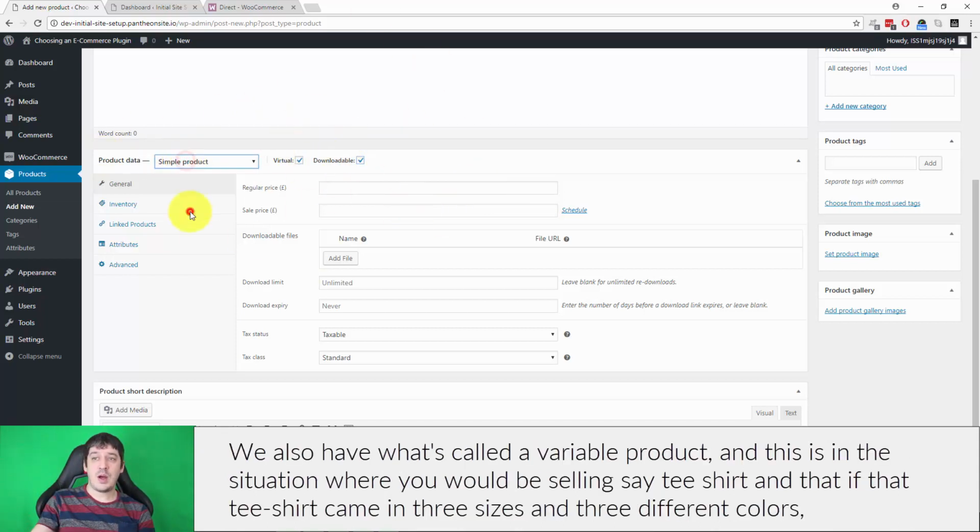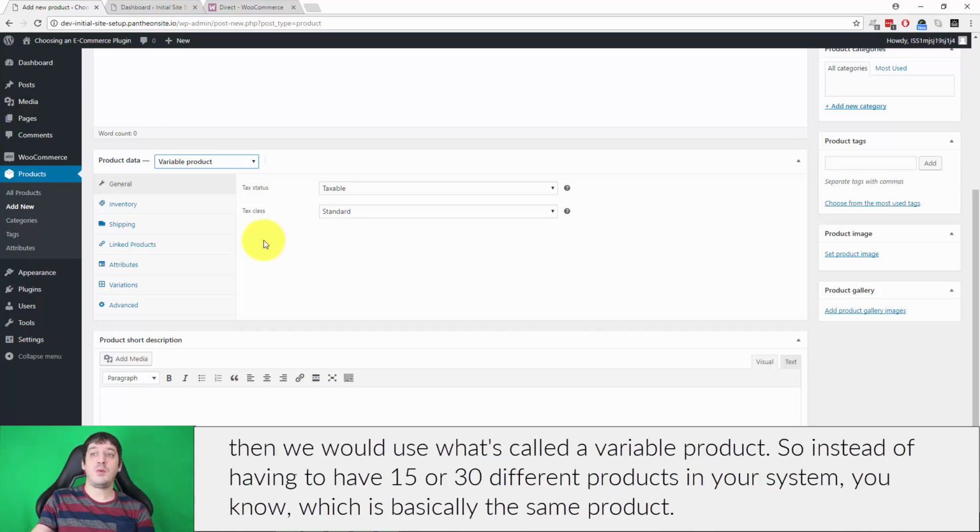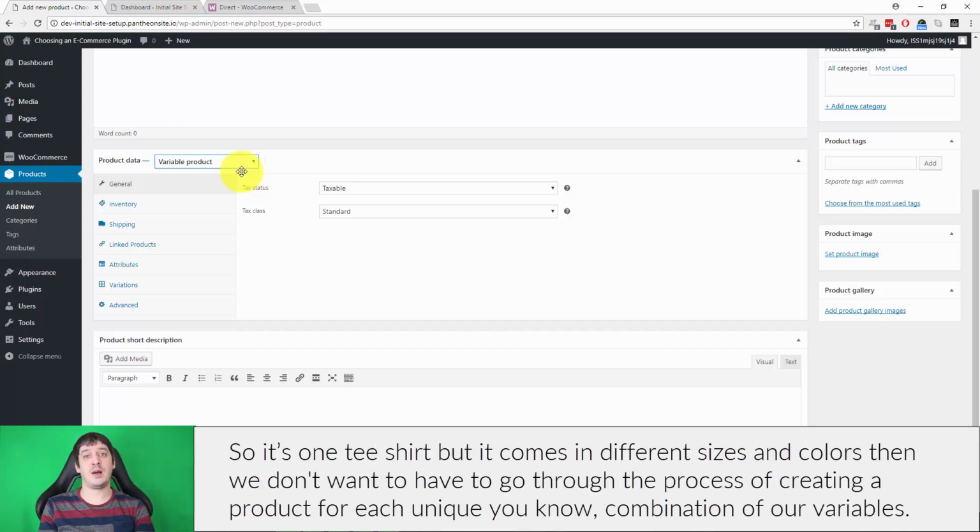We also have what's called a variable product, and this is in the situation where you would be selling, say, a t-shirt, and if that t-shirt came in 3 sizes and 3 different colors, then we would use what's called a variable product. So instead of having to have 15 or 30 different products in your system, which is basically the same product, so it's one t-shirt but it comes in different sizes and different colors, then we don't want to have to go through the process of creating a product for each unique combination of our variables.